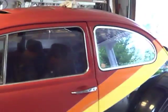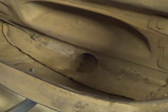There's a couple places that you want to look for the VIN number. This is a 69, and one of those places is down here in the front. There's a little aluminum tag. That number should match the number on the tunnel. And when I say tunnel, let me get a flashlight here.